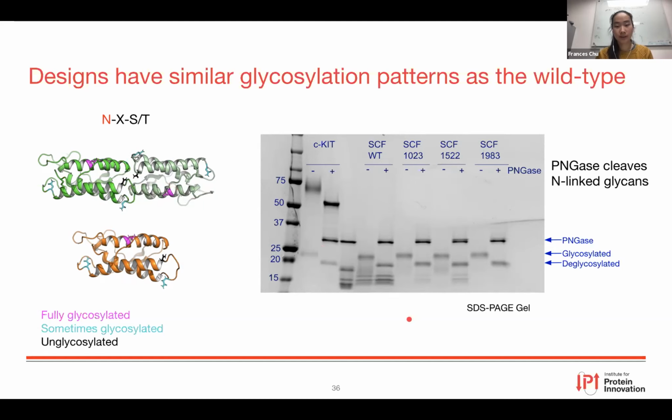So again, I did an SDS-PAGE gel with and without treatment with PNGase, which is an enzyme that cleaves N-linked glycans. First we have cKIT, which is also glycosylated, the wild type stem cell factor, and then my three designs. Before treatment with PNGase, there's this smeary band caused by different molecular weights due to slightly different glycosylation. After treatment with PNGase, we'd expect this band to collapse into one at a lower molecular weight. And this seemed to happen for all of them. The bands before and after are at similar locations on the gel, so it seems that they have similar glycosylation patterns as compared to the wild type.